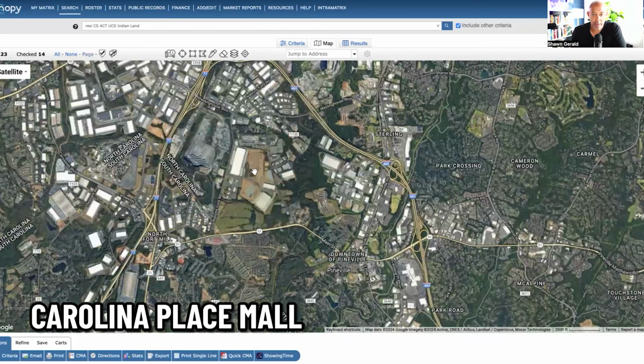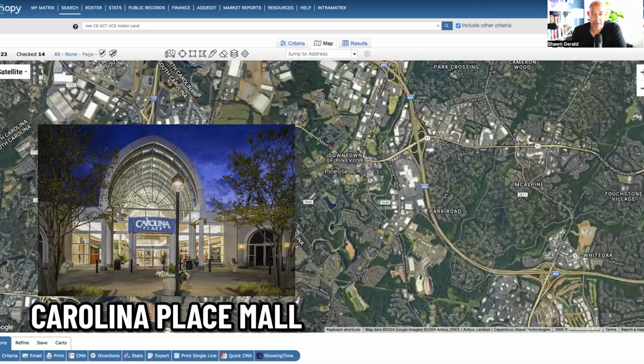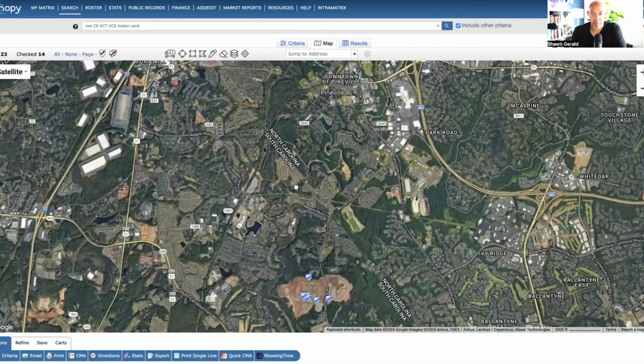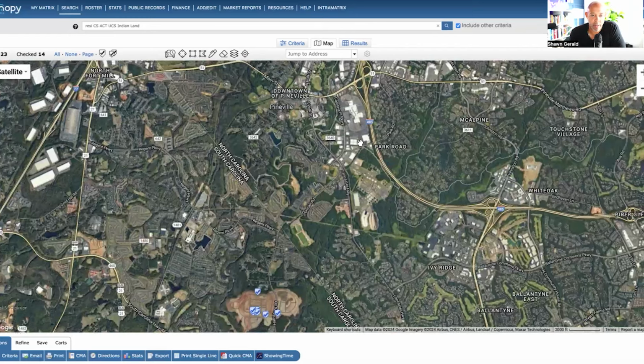Let's see if we click on that, if it tells us what we got here. No, it doesn't. But Carolina Place Mall is literally right here in this area across the border, okay? So is that it? No, that's Park Road way over there. But you've got a mall, trust me. You've got a mall, folks, like right here, minutes away from this community.